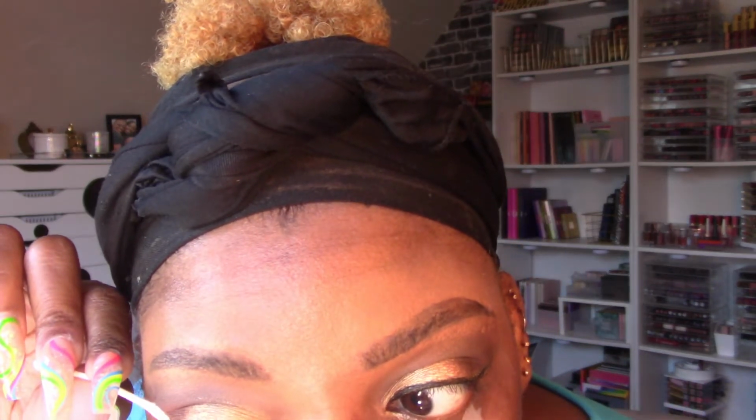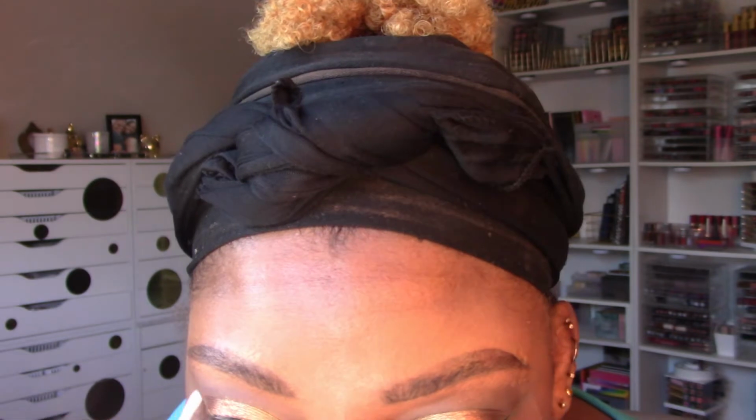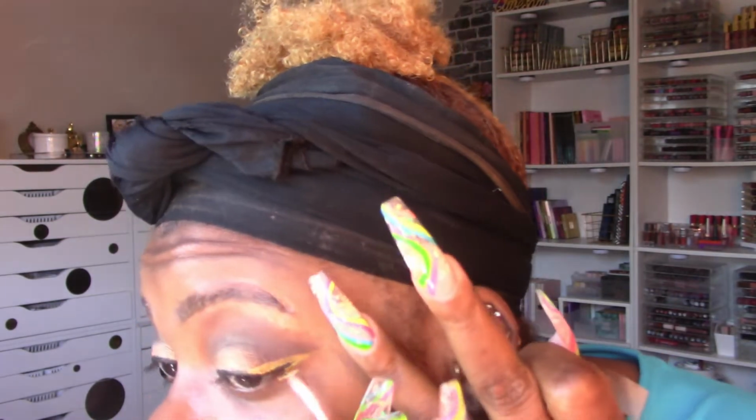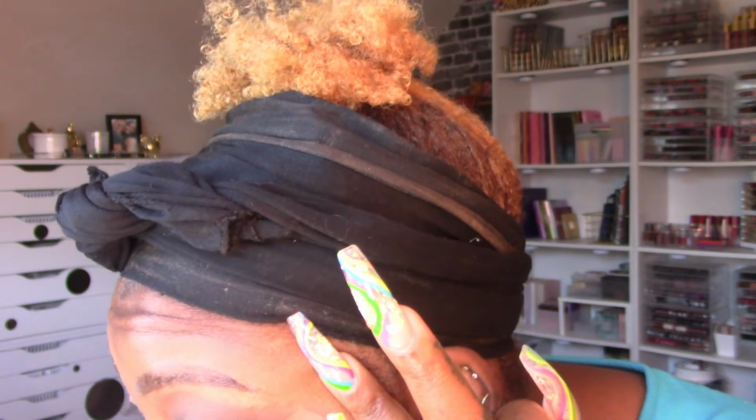These are water activated liners, so they clean up quite nicely with water. It's really easy to clean up your mess. So I just spray my Q-tip with a little water. Yeah, I'm going to touch this wing up with the black, but it could be worse. And it's not. Oh, that's pretty.